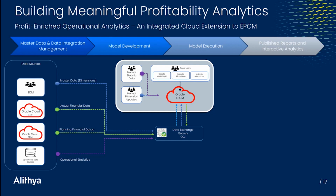Of course, once we've got our dimensions into EPCM, and once we have our data into EPCM, now your power users are the people that are going to shine. They're the people that are actually in charge of running your model. So they may make dimensional updates to specific dimensions if they want to. They may input specific drivers that really don't have a data source, for example, time surveys. They'll input that data if they need to, and then they will actually look at the rule sets and rules.